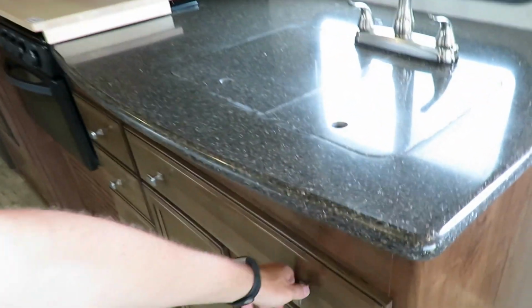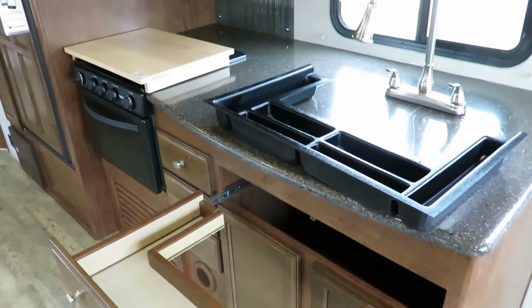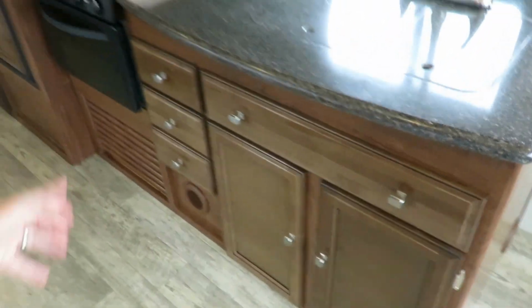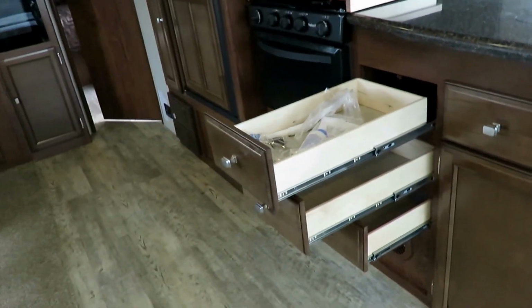Now, what's cool, remember that little grill outside? You can just take all your silverware with you. No big deal. You can take this thing out and clean it. It's just smarter stuff built for people who actually go camping. Plus, we've got drawers. We've got all kinds of drawer space here.